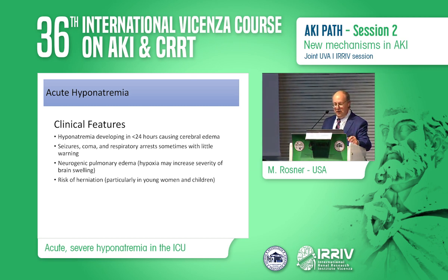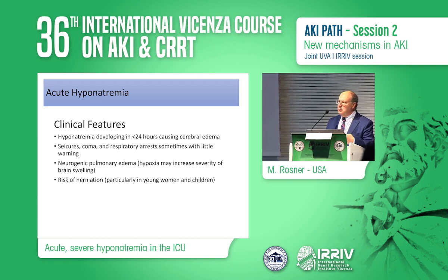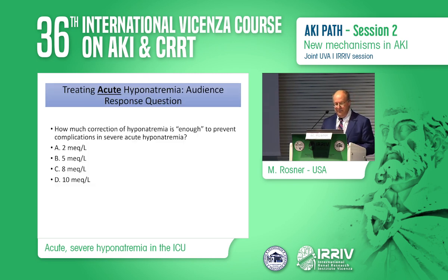actually very little warning. Now, one of the concomitant complications is a neurogenic pulmonary edema that occurs probably due to the cerebral edema. There seems to be a brain pulmonary reflex that leads to pulmonary edema in these patients. There's a risk of herniation, particularly in younger patients, young women and children.